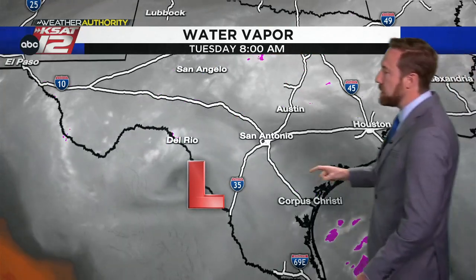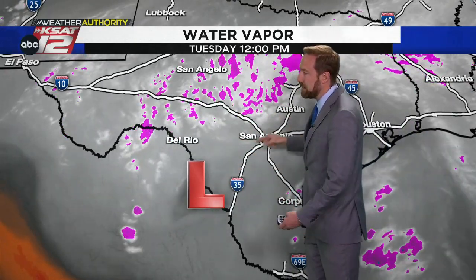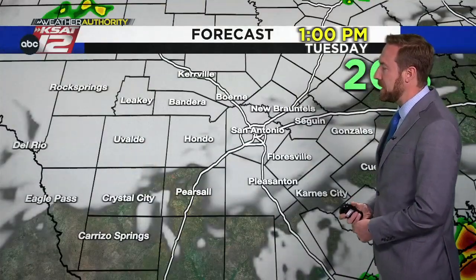Here's the reason we're getting some rain. We've got an area of low pressure that still sits just to our west, starting to weaken, starting to move away, but it's still giving us a little bit of lift. And with this kind of pattern in place, you would expect to see some of those, what we call air mass thunderstorms, where they just kind of build where they are based on instability in the atmosphere.